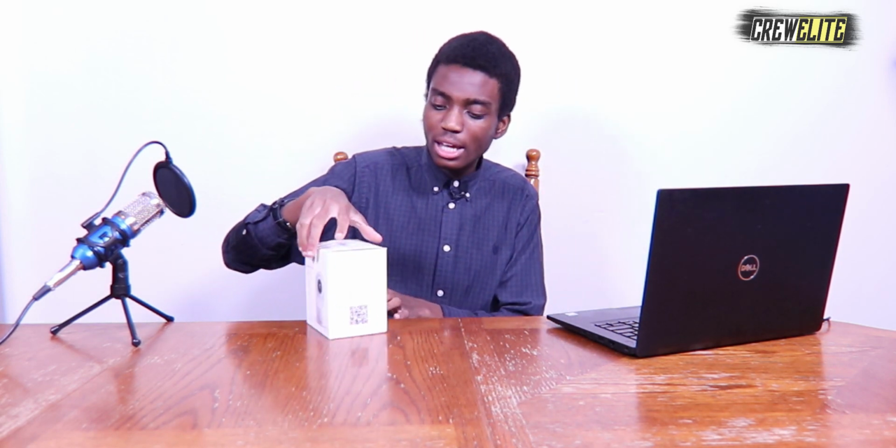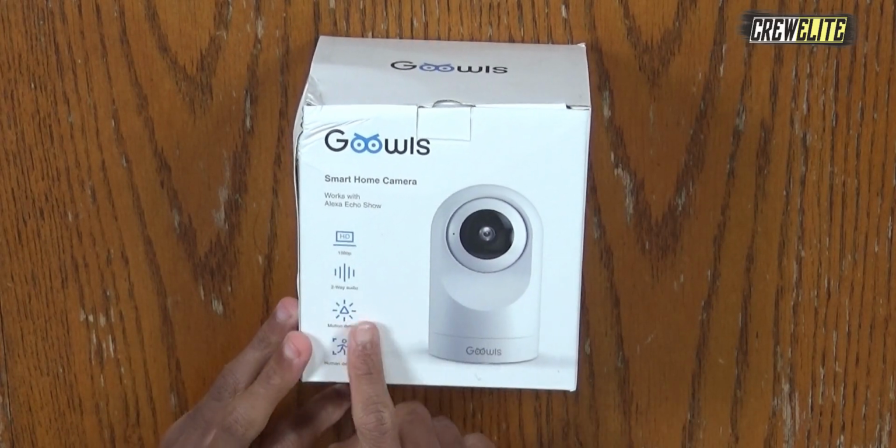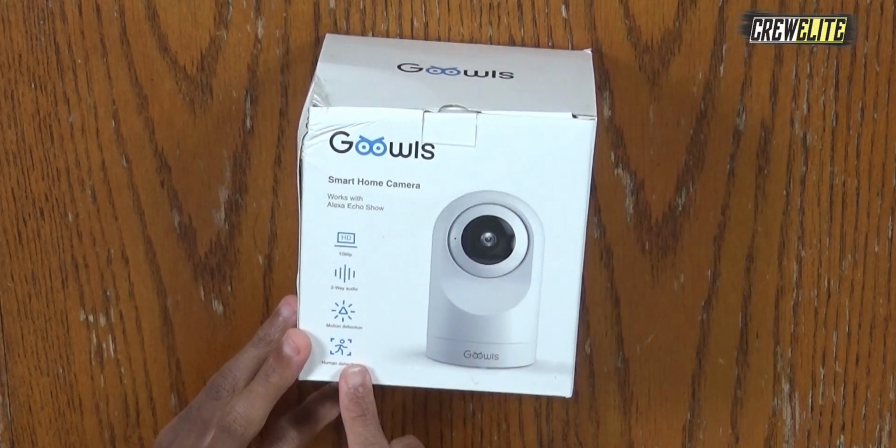So as you guys can see, the box has a lot of specifications and details to it, surprisingly. And as I spin it around, you guys can see we can get a lot of details and a lot of information from this box. So what I'm going to do is actually move this onto a secondary camera angle so you guys can have a closer shot at this product. As you guys can see on the front of the box, it just says Goowls, which is the company of the security camera. It's 1080p, it has two-way audio, motion detection, and human detection.